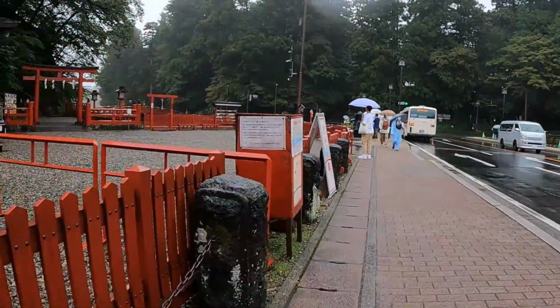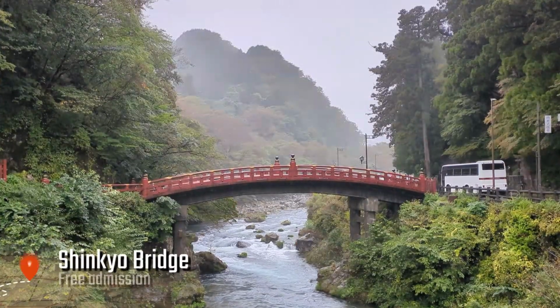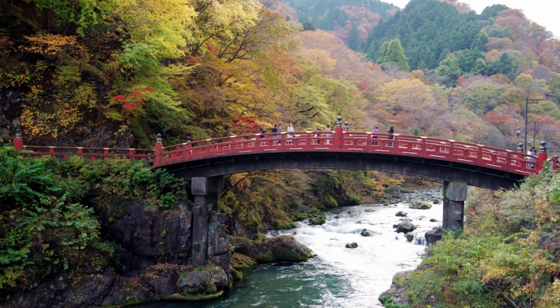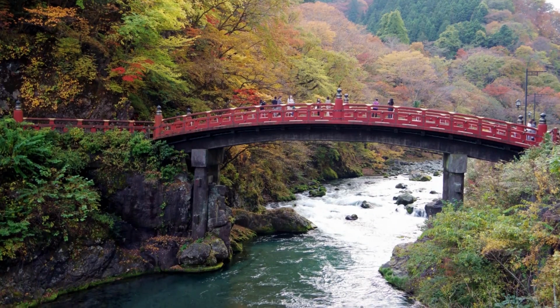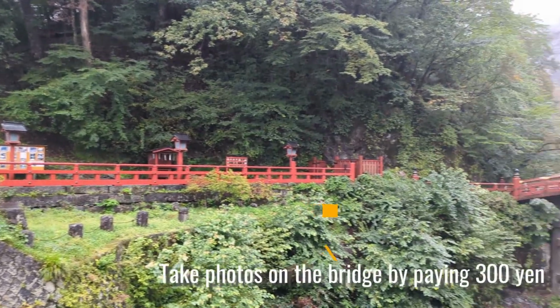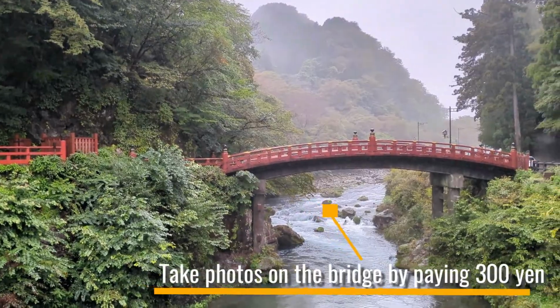The name Shinkyo in Japanese means the Gods' Crossing Bridge. This bridge was originally built over 600 years ago, but it got damaged by a typhoon. The one you see today was constructed in 1904, and it undergoes renovations every 10 to 20 years. You can't walk across the bridge, but you can take a ride on it for 300 yen.